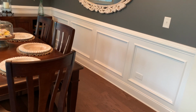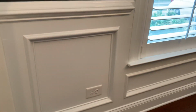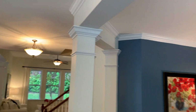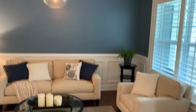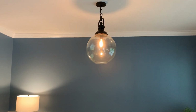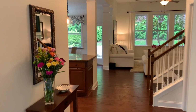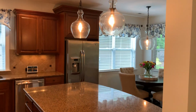Recessed paneling, wainscoting. This is something that even I haven't seen very often. How nice that is to see recessed paneling. Plantation shutters, crown molding. Everything about this house from top to bottom has been either updated or was like that. Look at the Pottery Barn fixtures and just how clean this place is. It's exactly how you would build a home, honestly, without having to spend the builder prices for it.